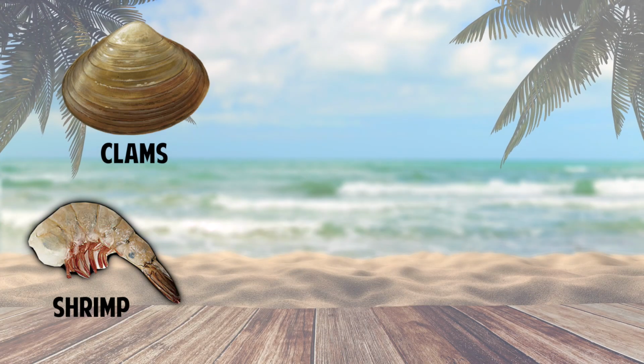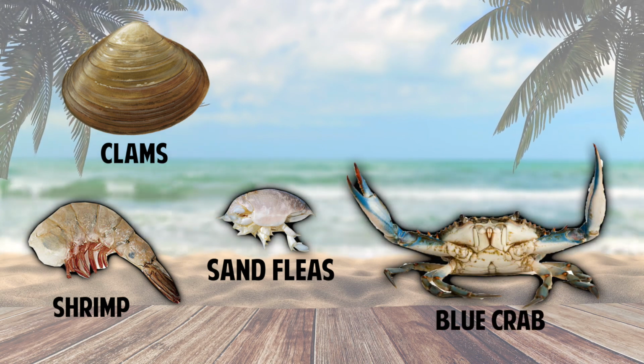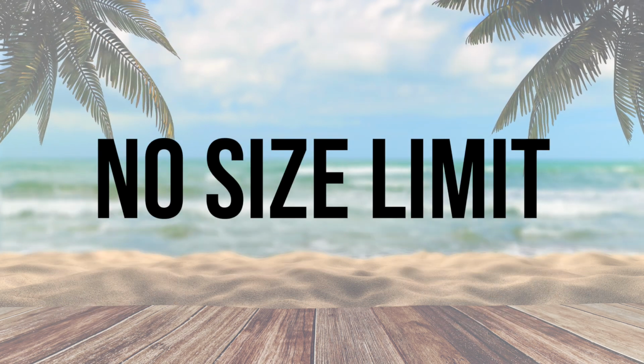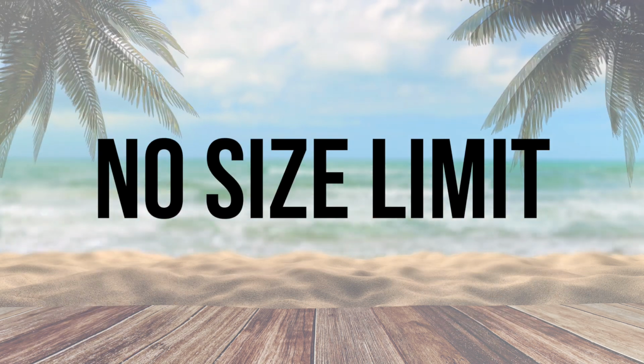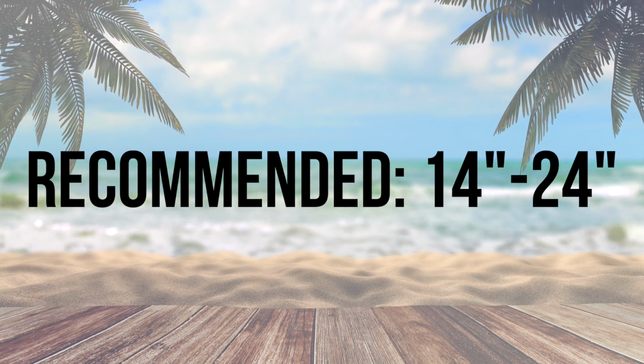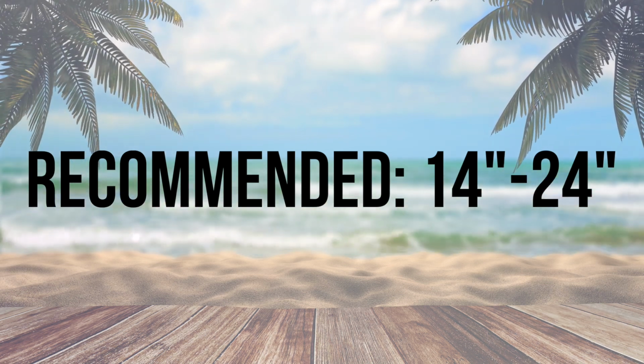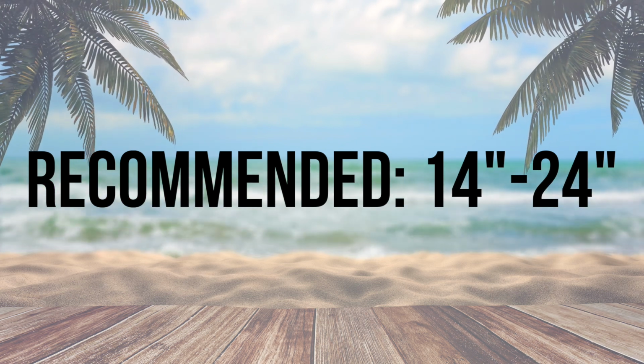Clams, shrimp, sand fleas, crabs, and synthetic baits all make great options if you're targeting black drum. In Alabama, there is no size limit, but I recommend you follow the Florida size limit of 14 to 24 inches because like red drum, black drum also have tough meat and worms when they get over the slot size.